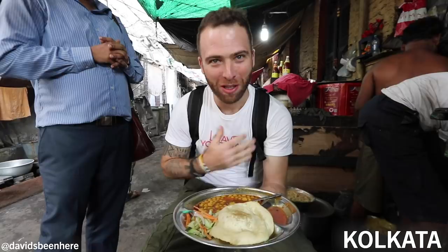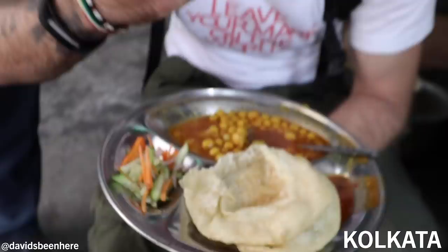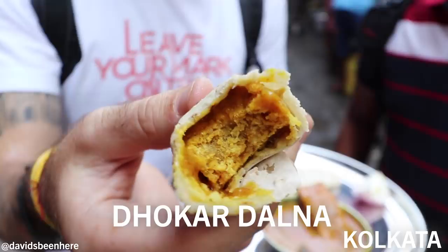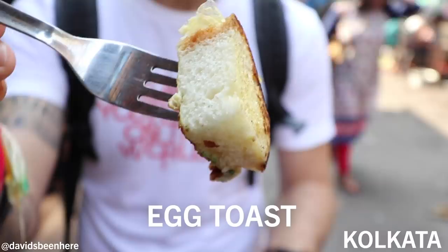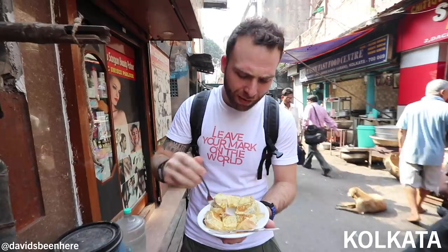Luchi gugni. And basically here in Kolkata, this, which is a puri, is called a luchi. This is so good. This is roti and this is dhoka dalna. It's like a lentil stick, basically. Egg toast. A little spicy. Oh, dude, this is my type of breakfast right here.